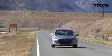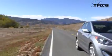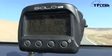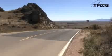All right, guys. Why don't you read the numbers, Nathan, because you owe me. 12.78 in 665 feet. Yeah, folks. You know what? It's sport-ish. Off the line, it actually had a nice little pull to it, but then it kind of fell off a cliff at about 40 miles per hour. Didn't want to go much faster.